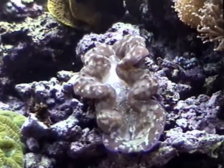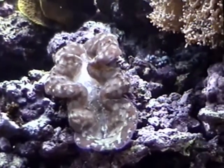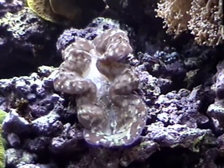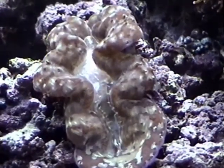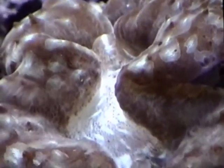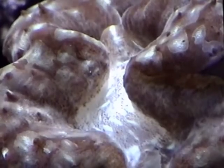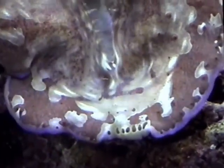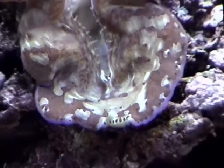This is a T. maxima, a brown mantled one, that I've had for quite a long time, almost 4 years. It started out about 2 inches, and it's about 4 inches now. And it does have some bleaching going on in the central area. Let's see if I can come up close here. You see that middle area is bleached. And I believe that it's because it's really not getting enough light right now. It's a little off angle. It isn't pointed straight up. It does have some purple beginning on the edges here. But all in all, it's not a very pretty clam, actually.